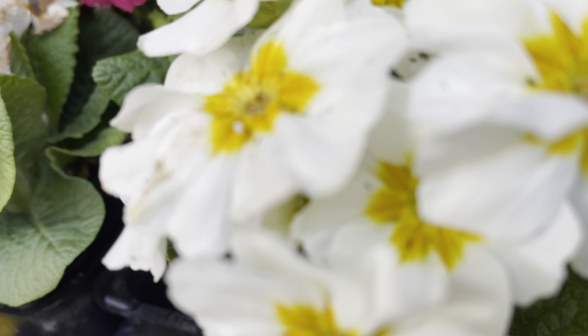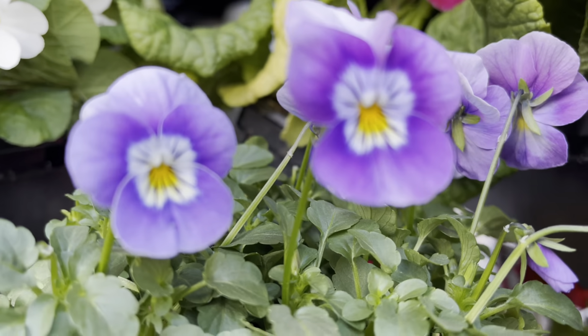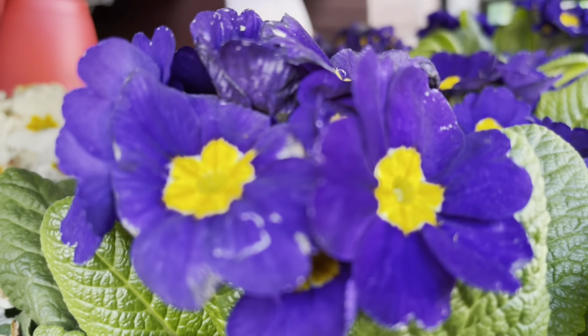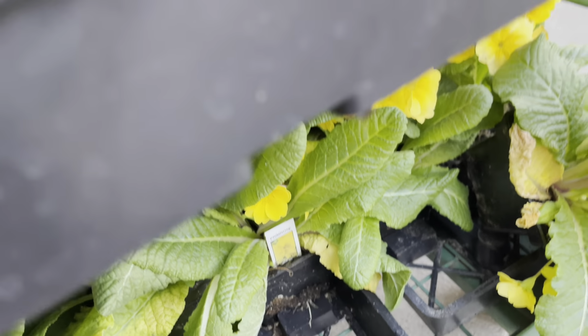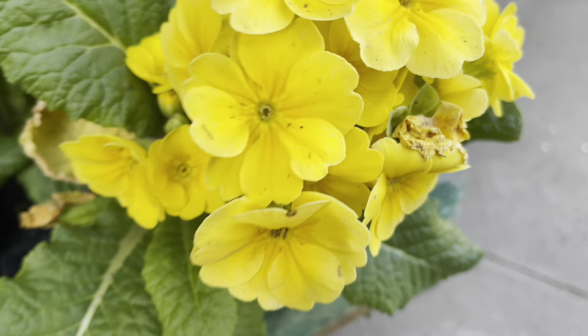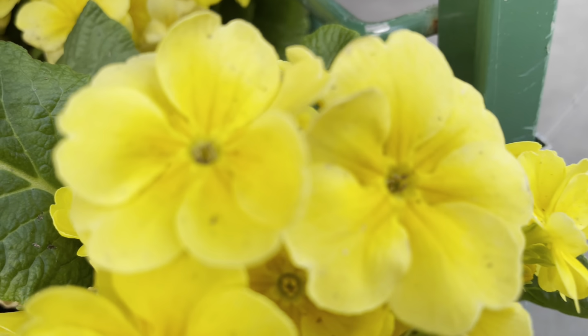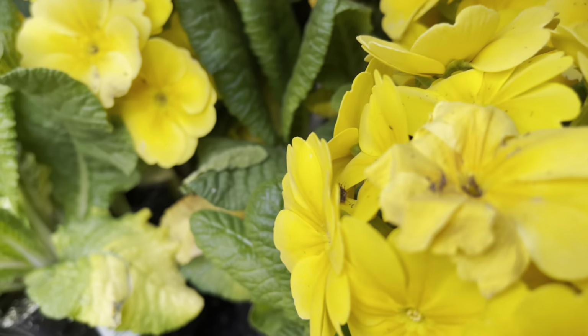Wait, I want to smell these white ones. The white ones don't smell like anything. Okay, smell each one. I think it looks so weird. Oh, this one smells good! Yeah, it doesn't really. Oh my god, we gotta go. This one. That one smells good.